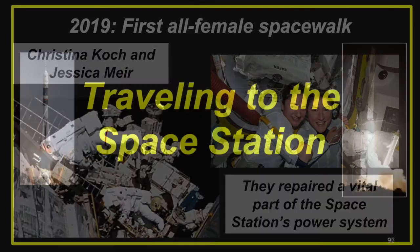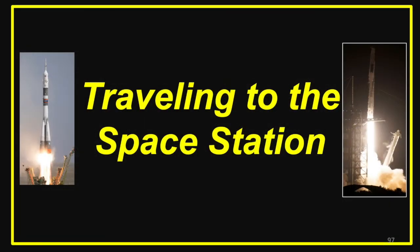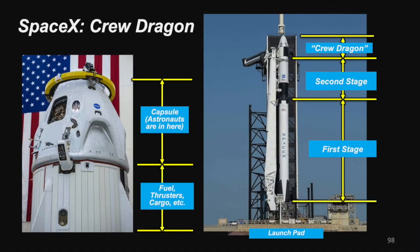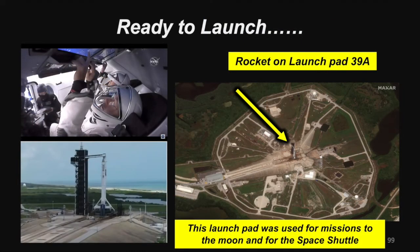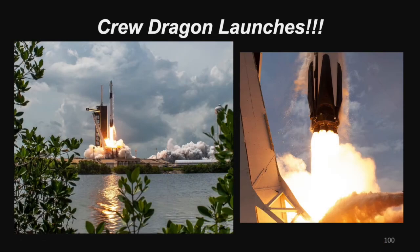That's work that's ongoing, but you can see that was a very successful walk, and they were really happy when they got back inside. Now we have a new way to get to the space station using a capsule built by SpaceX called Crew Dragon. The Crew Dragon capsule launches on a Falcon 9 rocket from the same launch pad that was used to go to the moon and for flights of the space shuttle.